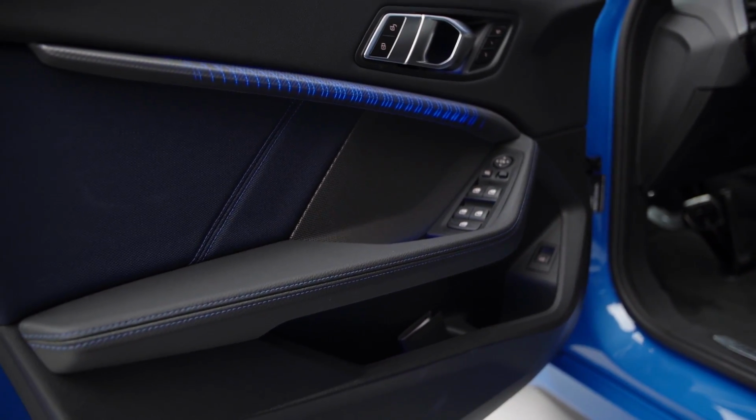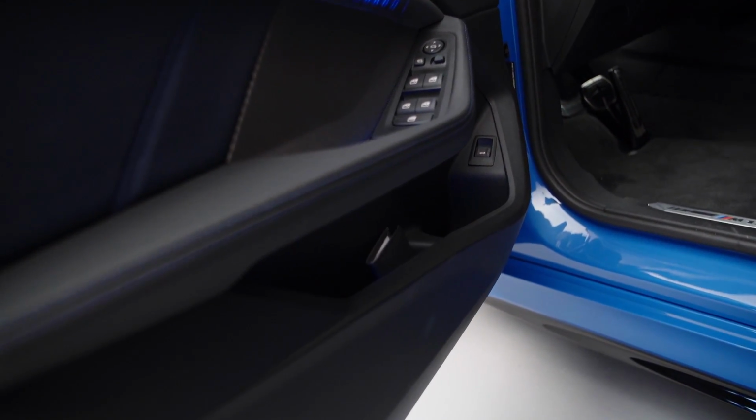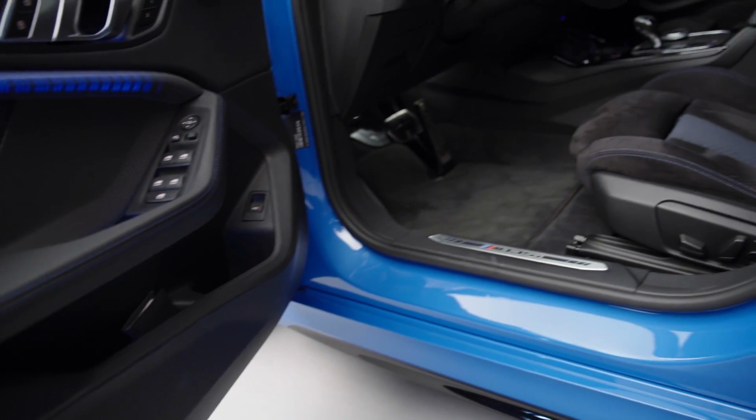And probably you already know, I would pick the car exactly as it is here right now. Maybe not with 19-inch rims. I would go for 18-inch rims. That's how the car's also planned by the engineers, and then with the adaptive suspension. But let's now focus on the interior here.